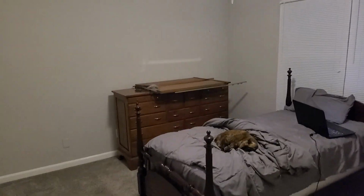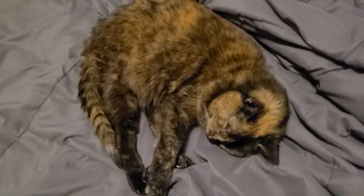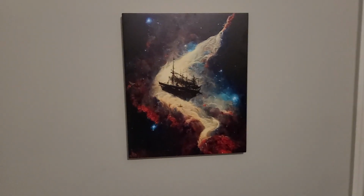Bathroom, closet, another closet, extra bedroom, which is currently box storage. And my bedroom, which has a dresser, gotta get my brother to help me with the mirror, nightstand, drugs, you need those. And my bed, and my beautiful kitty. And we're not gonna wake her up right now, but she might wake up on her own and make an appearance later in the video. And cool picture. So yeah.